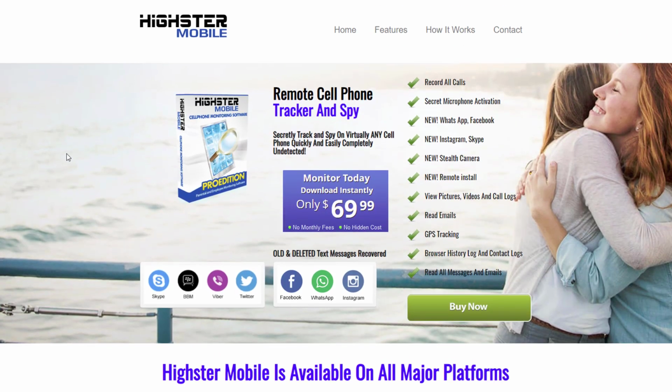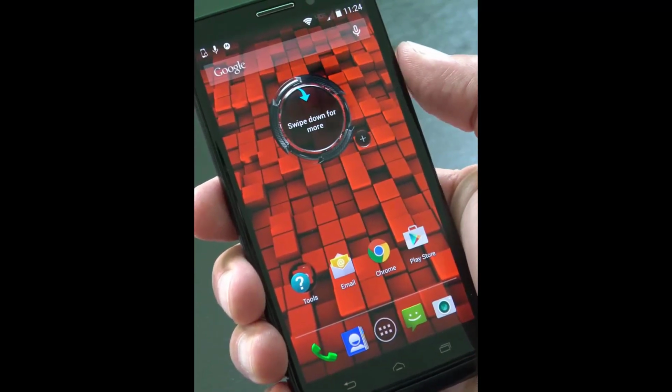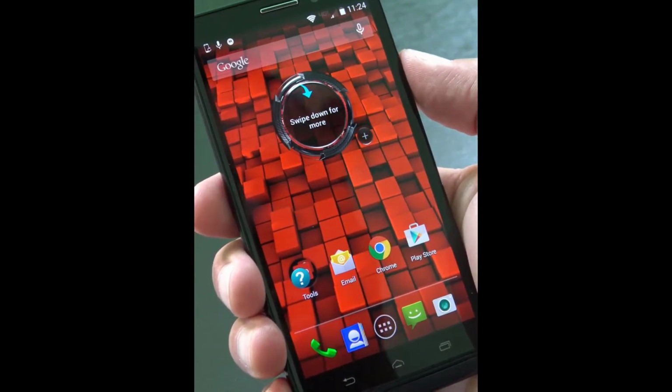So what I'm going to do is switch over to my phone here, and we'll show you how to get it installed. And after that, I'm going to show you the bonuses, right? So don't forget to hang around, let's watch the installation, and then let's come back and I'll check out the bonuses for you. Okay, so let me show you the steps for installing Highster Mobile on a mobile device.